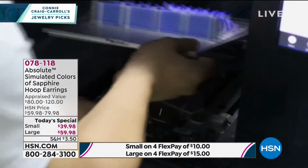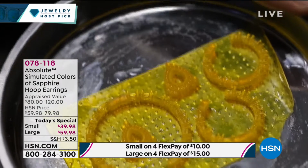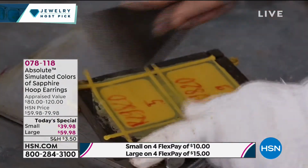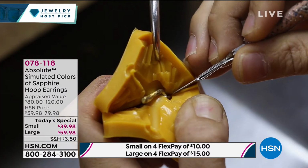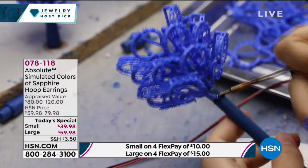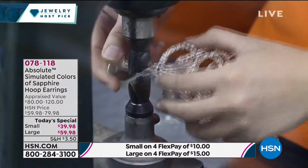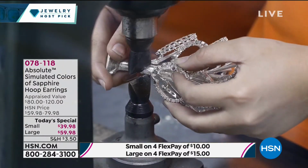Then the molding process starts. Very technical and kind of boring, but this is how your jewelry starts out. Wax molds, still done by hand. Look at how they have to pry the metal out of the wax by hand. I love this. This is an earring tree. So those molds will get dipped in the sterling silver. There they are. And it turns into earrings.